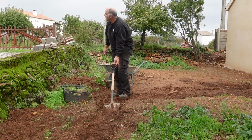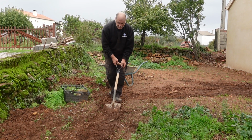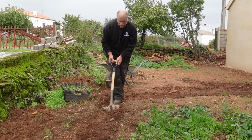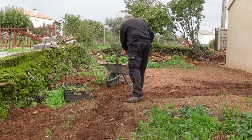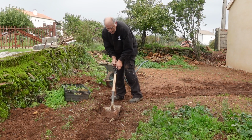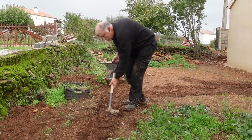Then when I've done this I can carry on doing grading, but I just thought because of this weather it might be an idea just to have some way of getting the water away in the first place. Will it work? Who knows.